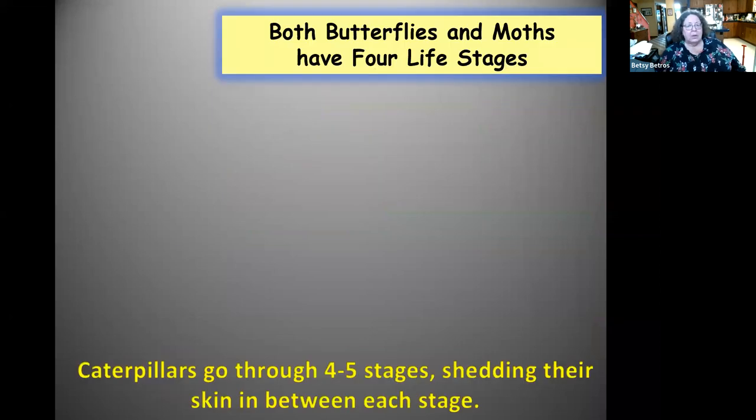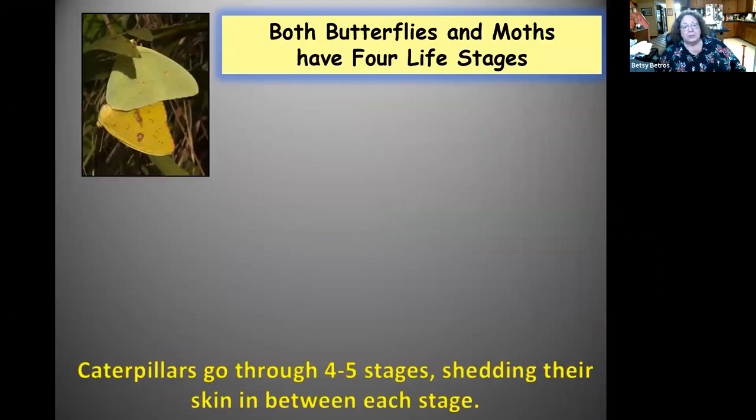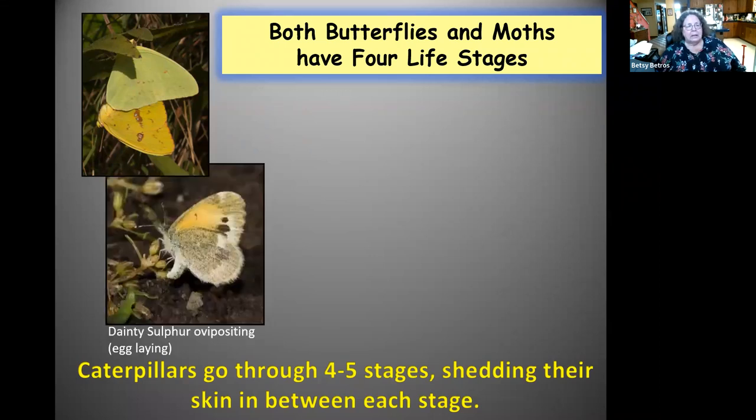So both butterflies and moths have four life stages. It all starts when the boys and girls have to get together somehow and mate and lay eggs. This is a dainty sulfur. When you see a butterfly going from plant to plant, not on the flowers, but on the leaves, checking things out, it's probably a female using her feet to check the chemical makeup of the leaf to see if it's the right leaf. And if you get closer, you might see her with her tail twisted down like this when she's ovipositing, that is, laying an egg.